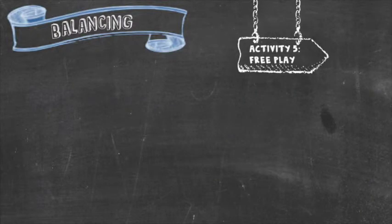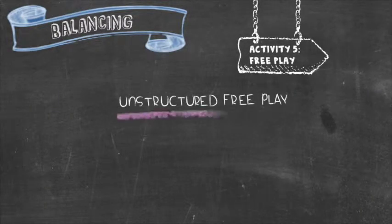To finish the balance activities, allow for at least half an hour of unstructured free play. During this time, leave the equipment set up, allowing time for children to respond to the varied stimulus in their own way to serve their individual needs and optimize learning and development.